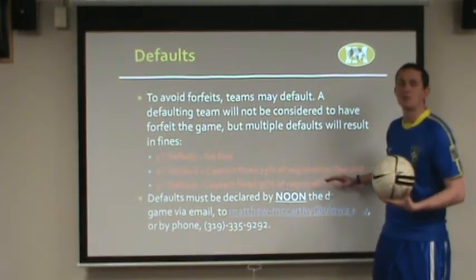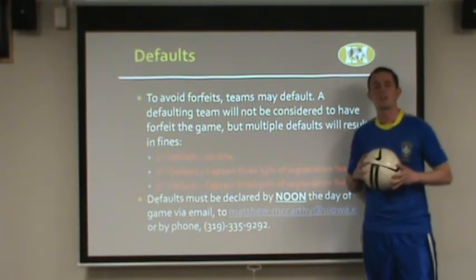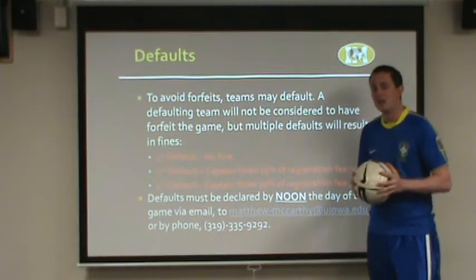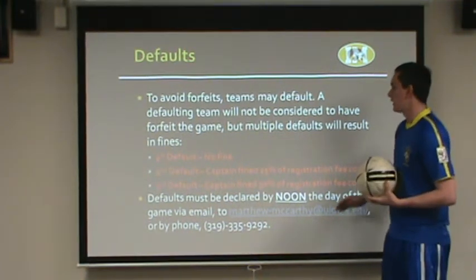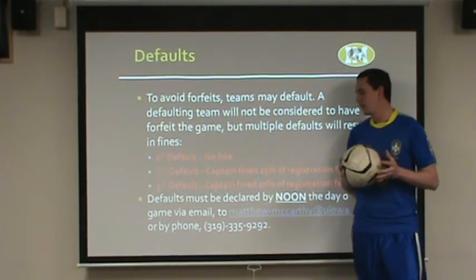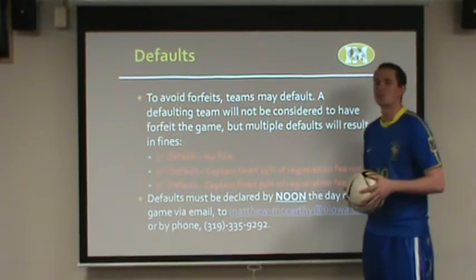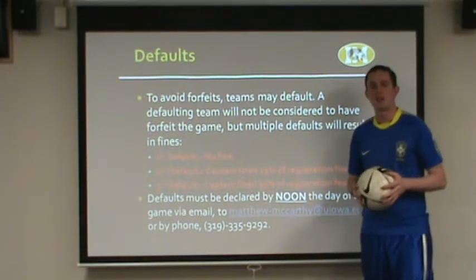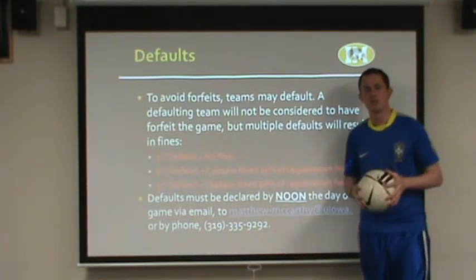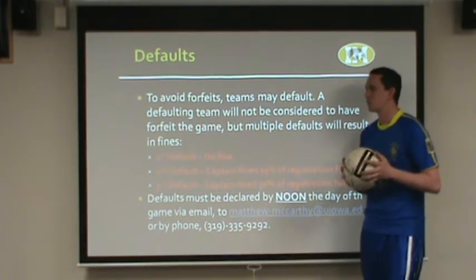The second time, if you do it again, there will be a default fine, and that will be 25% of the team captain's registration fee. Now you haven't shown up for 2 games. We want games to happen. If it happens a third time, you'll be fined 50% of the registration fee. A fine will be assessed to the team captain's U-bill. The point of intramural sports is that we want teams to sign up that are going to show up to play, and so this is a measure that we've instituted to make sure that games are happening and the teams are showing up as they are scheduled.